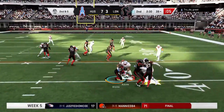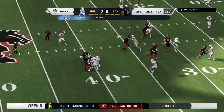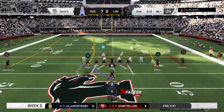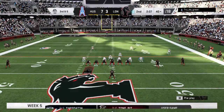On second down, a run with Breida. And he's swallowed up right near the line of scrimmage. They'll say no gain on the play there, and now it'll be third down. And the big fella stuffed that one up in a big way. I think doubling him has to be a priority, because you can't move up to the next level if you don't take care of him first.